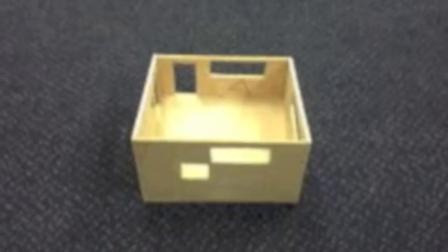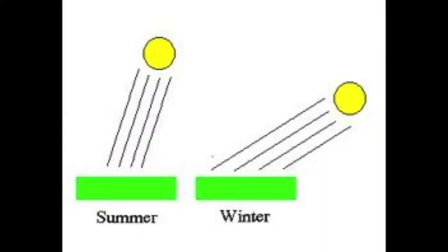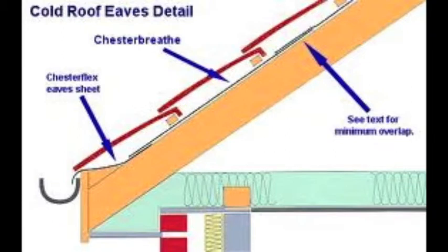We decided to choose a square house with an eave. In the summer, the sun is on a steeper angle, so the slope in the roof will block out some sun, keeping the home cooler. But in the winter, the sun is on a lower angle, so it will let in some more sun to heat the house for free. This is what we would use.